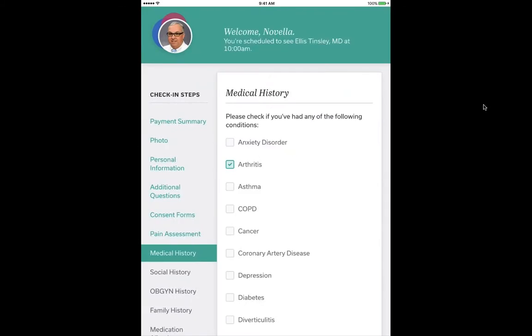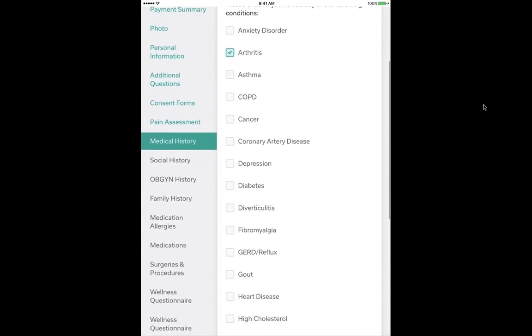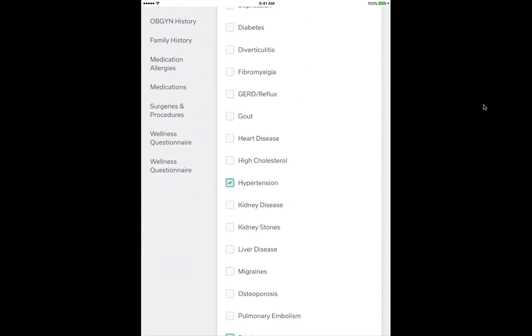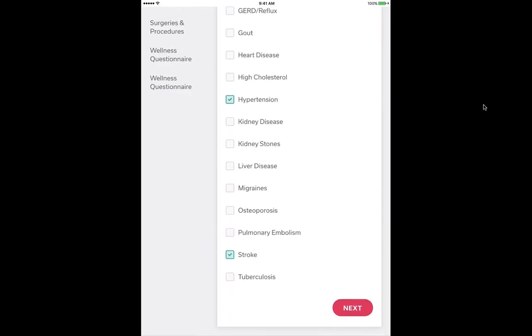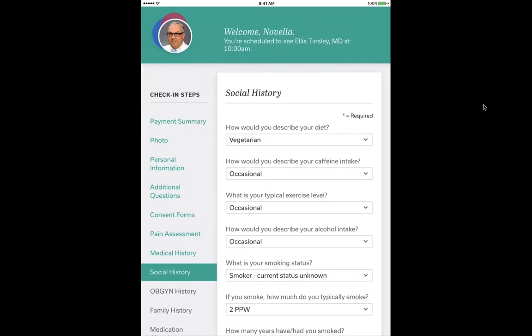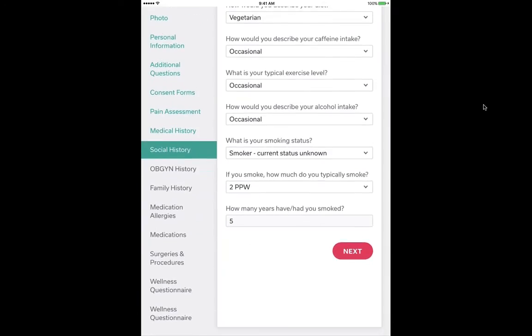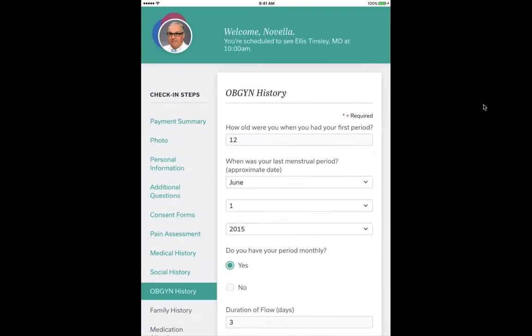Now, these clinical questions are all driven from your portal forms. So the patient will review, if it's a returning patient, the information that you currently have on file for them in Athena. So if there's any changes, they can make those changes directly on the iPad. And you will tell us what patient should get what question and at what time.